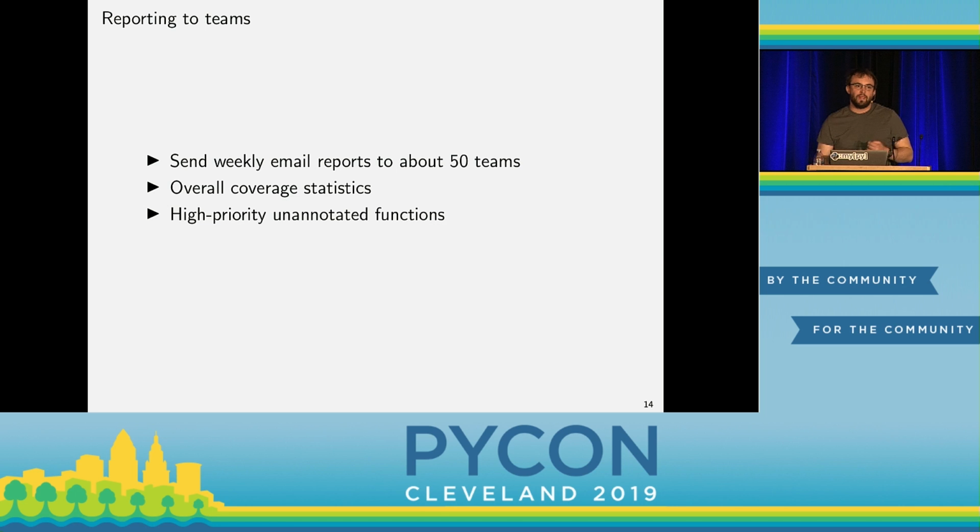As part of getting teams to do the work for us and to encourage the cycle of type checking, we send out weekly email reports to about 50 teams at Dropbox, giving them information about the state of type annotations in their code bases based on our notion of ownership. So teams get emailed saying, hey, 40% of your code is typed. Maybe you should try to type more of it. Here's what you've gotten typed recently. Here are the good things. Here are the bad things. And here are some functions that we think are very important for you to type. The ones that have lots of use sites that are typed, like we were talking about before.